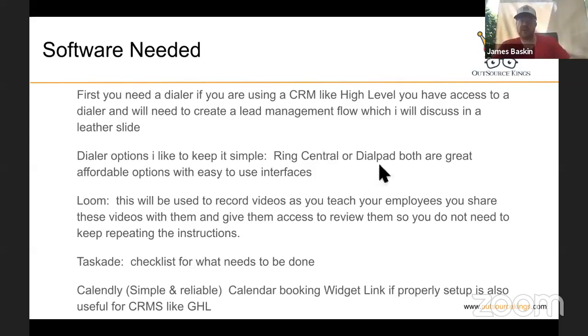Awesome. So for the sake of it, I'm going to stick with the mortgage. And so some of this is going to be tailored around mortgage. And I will show the flow in a later slide.